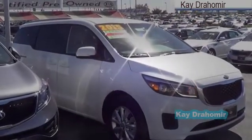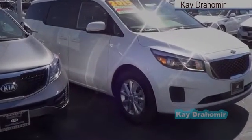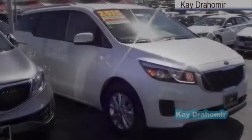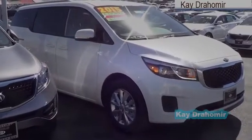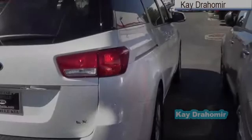Now trims of the Sedona start at the L model, and then you have the LX, and then you have the EX, and then you have the SX, and then the SX Limited. Now competitors of the Sedona range from the Toyota Sienna, the Honda Odyssey, the Chrysler Town & Country, Dodge Grand Caravan, and the Nissan Quest.